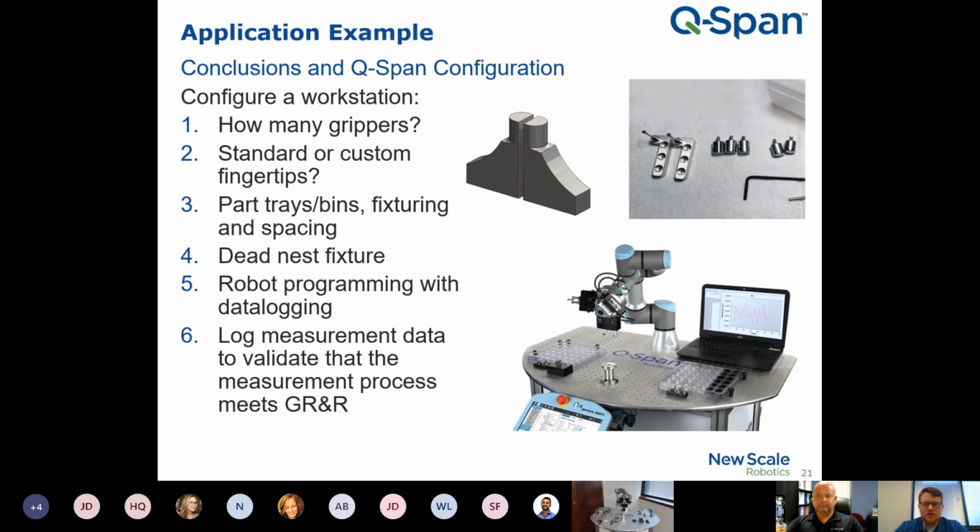We configure the solution in a few main steps, which I have listed on the screen here. The first step is to determine the number of grippers needed. With custom fingertip design, like what you see as the 3D model on the screen, only one gripper might be needed. We do usually recommend three though, so that you have as much flexibility as possible when you're ultimately using the system for inspection of other part types, especially if you're intending to use it for other parts rather than the first one that you're starting with.